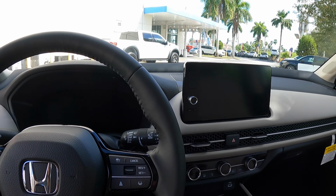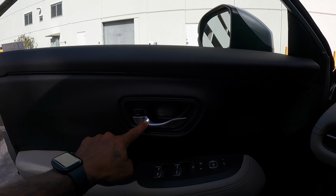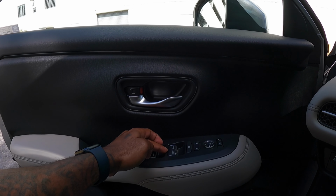Let's talk about the door panel materials here. It's gonna be a nice soft touch material with this aluminum finished door handle here. It's painted aluminum. There's also automatic up and down controls for the driver and passenger.